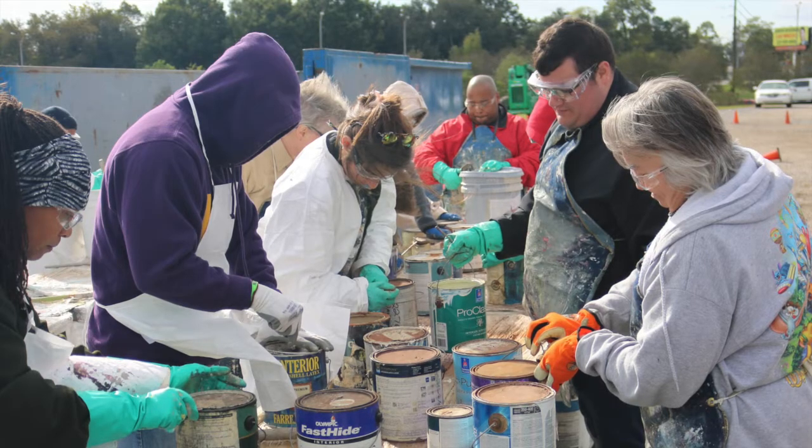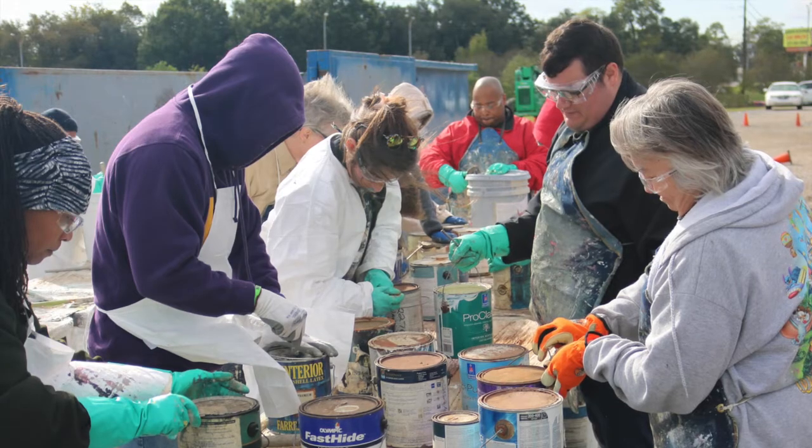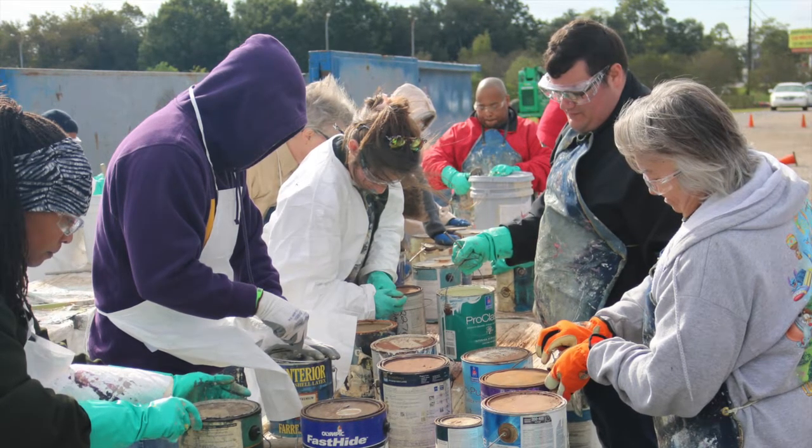Be sure to check for a household hazardous material collection day in your town or parish. Together, we can all make a significant impact on reducing hazardous waste.